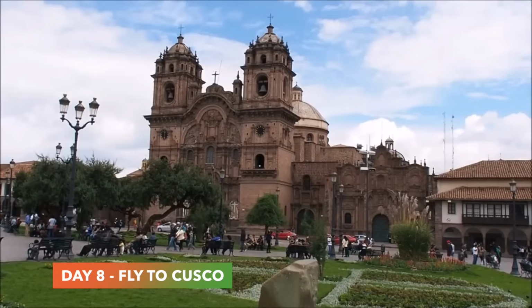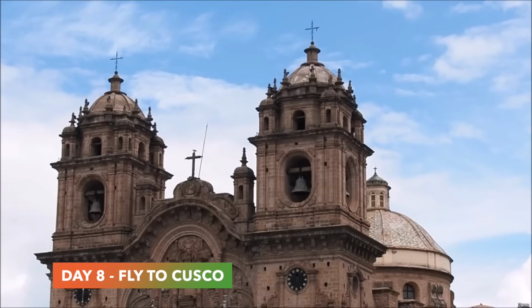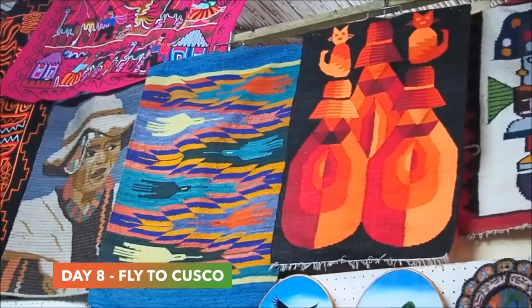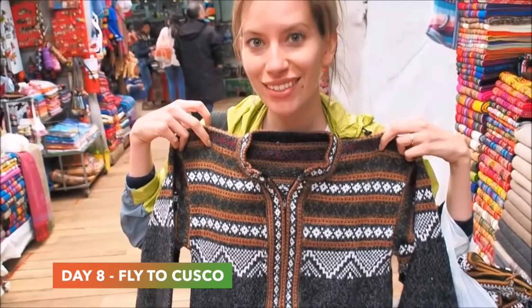So let's say that you have flown in the morning and you want to do a little bit of sightseeing in the afternoon. I would say keep it light and maybe just walk around Plaza de Armas, which is the main square. And if you want to shop for souvenirs, visit the San Pedro market and then just drink tea and chill, relax. The next day, we can go a bit harder.